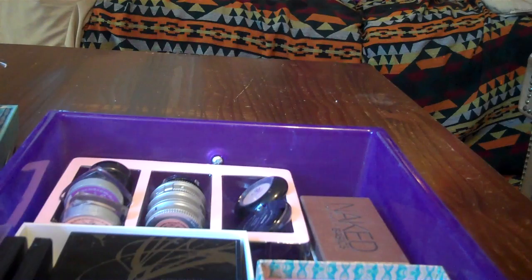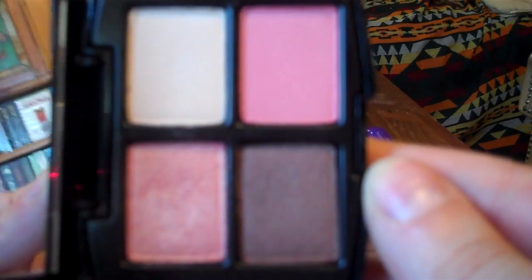And then this is another Lancome palette. I think this one I'm going to pass along because I have this color, Kitten Heel, already on its own, and I just think this is a really nice neutral palette that someone else might enjoy.